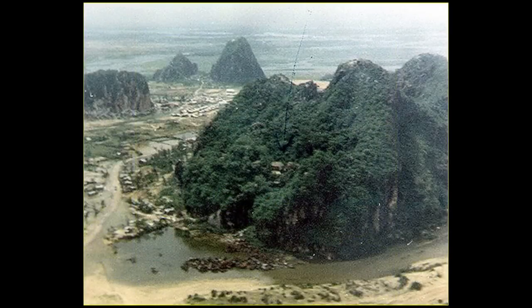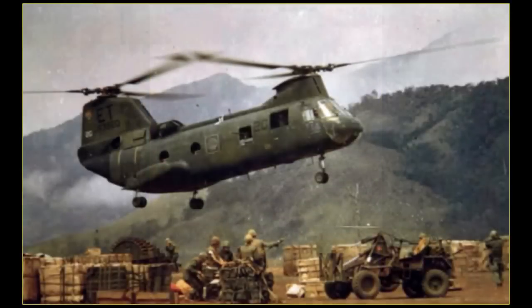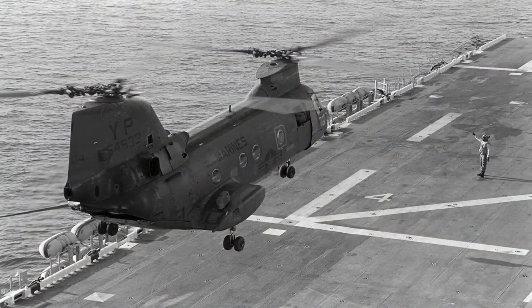Did you have the same team pretty consistently? No. The crew chiefs had their own aircraft. We never flew with the same aircraft. So in the morning, you look at the board, okay, you got such and such aircraft, such and such as a co-pilot, and on the aircraft you knew who the crew chief was going to be because of that. You wouldn't necessarily always have the same gunner either.